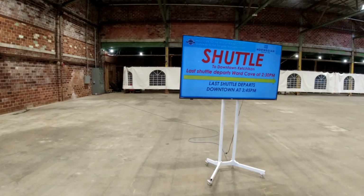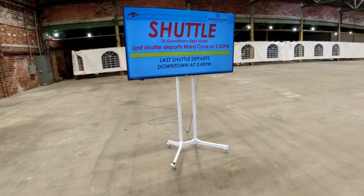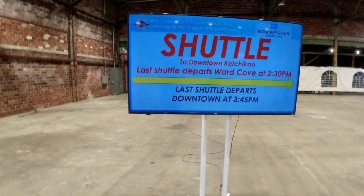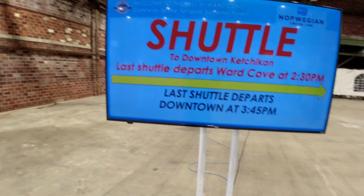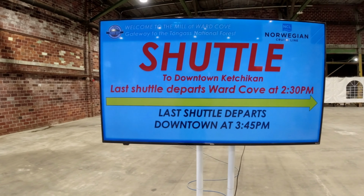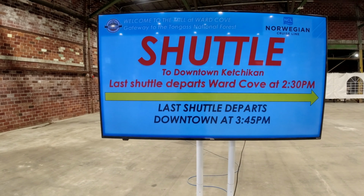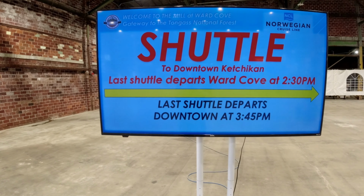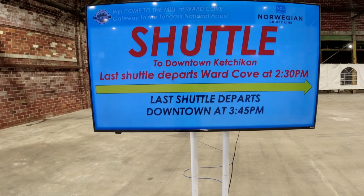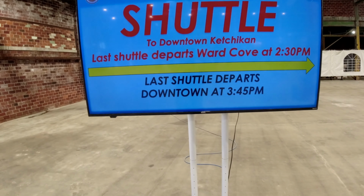So I'm still in the warehouse right off the ship. Warehouse shopping center, shuttle pickup, tour bus pickup. Okay, welcome to the mill at Ward Cove. So Ward Cove is where the Norwegian Encore is docked. Let's see, shuttle to downtown Ketchikan. Last shuttle departs the ward at 2:30. Last shuttle departs downtown at 3:45 p.m.